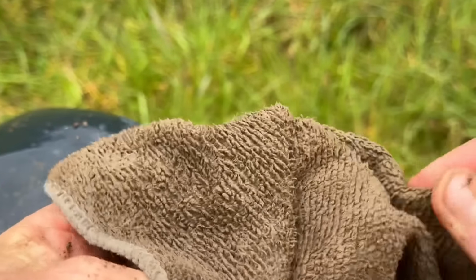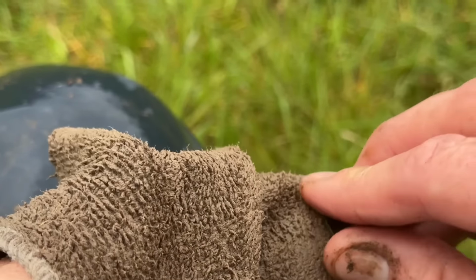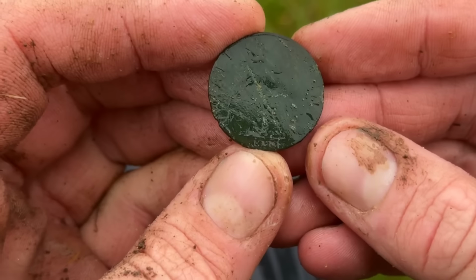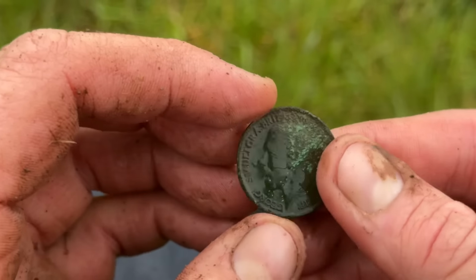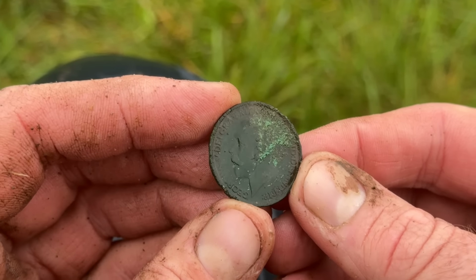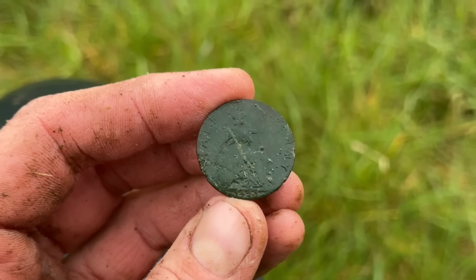It looks like another good condition coin though. Yep, it is pretty good. Again, a lovely olivey green patina. 1920. 1920, George V. Lovely to see you, gorgeous George. But for those little dots of corrosion, it's a beautiful coin. Lovely. Well, I think that's maybe number 7 or number 8.